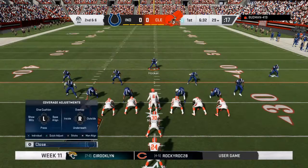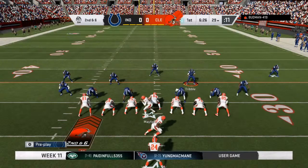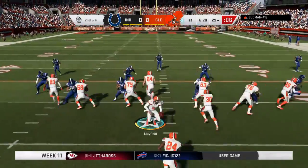Set the tone, defense. Set the tone, defense. Let's go. Check, check. Lucky. Up, left. 58, right over there. Yeah.